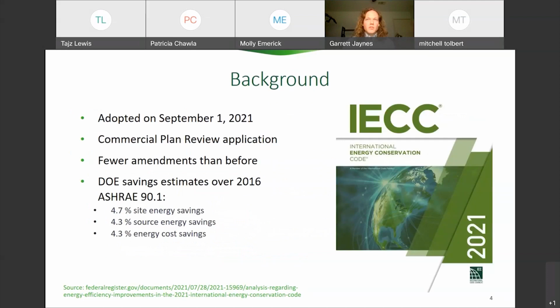So the International Energy Conservation Code 2021, the City of Austin adopted this on September 1st of last year. The trigger for this being effective for your project is if you've submitted a commercial plan review application on September 1st, 2021 or forward, then you will be on the new 2021 IECC and all of the other ICC codes that we adopted on that date. So we adopted everything, not just the IECC, like building code, mechanical code, electrical code, all that is new starting on September 1st. Specifically for the IECC, the idea is to have fewer amendments than we had in the 2015 IECC, the City of Austin amendments. There are quite a few less than there were before.